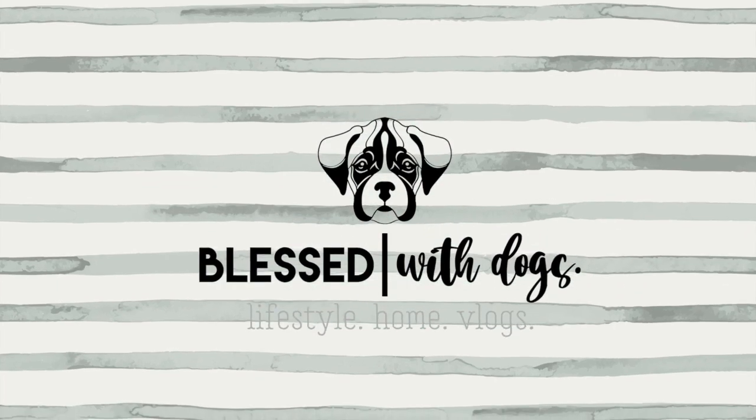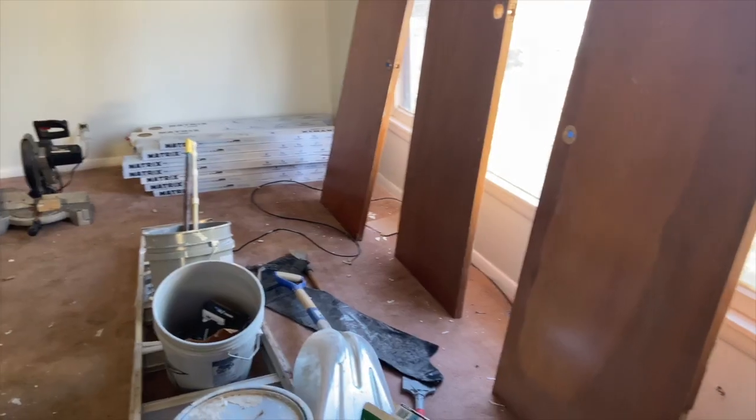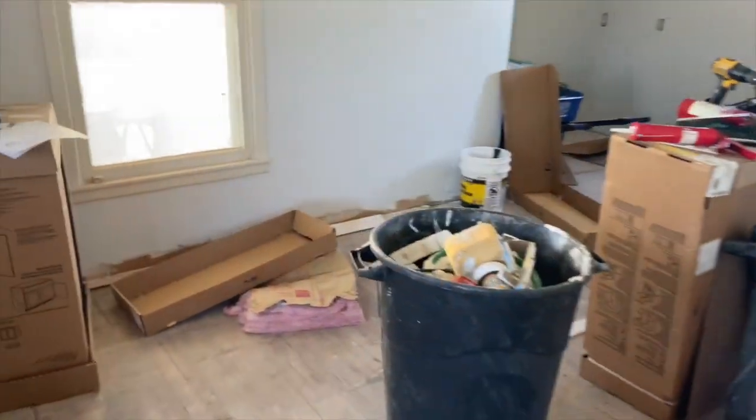Hi everyone, it is super freezing and I'm here at the flip house. This is what we got going on today. All right, excuse the mess, but obviously everything's painted. Gosh, it is so messy in here. I really gotta try to clean this up today.